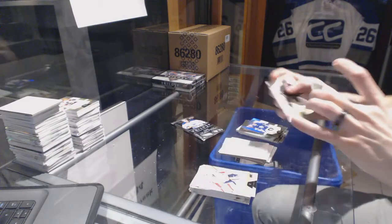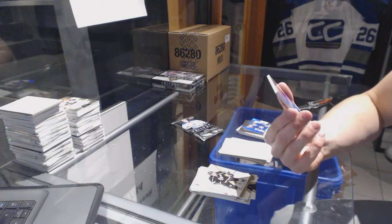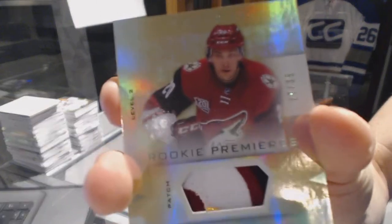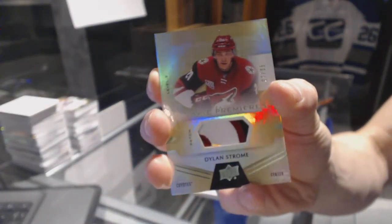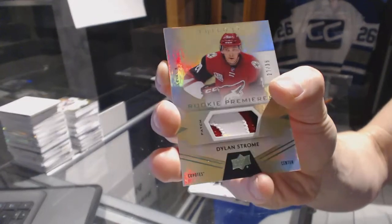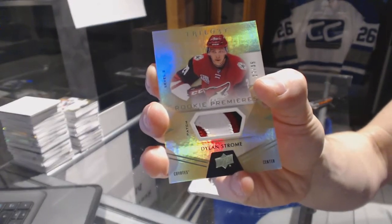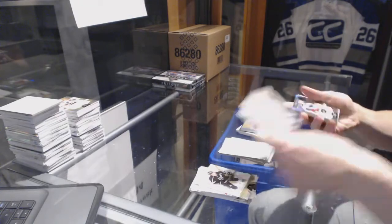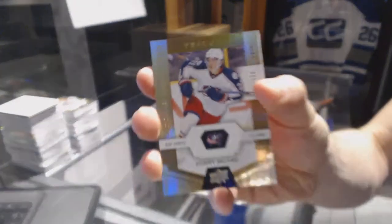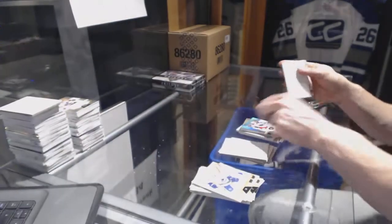We've got a three-color level two rookie patch, number 27 of 35 for the Arizona Coyotes, Dylan Strome. Rookie patch out of 35 for the Coyotes. And we got a rookie number to 999 for the Columbus Blue Jackets, Sonny Milano.